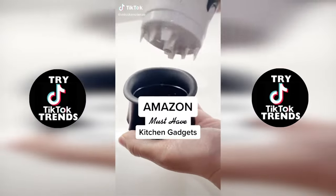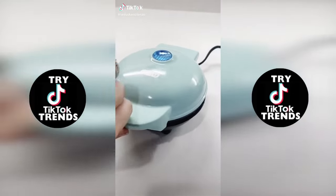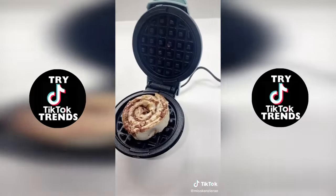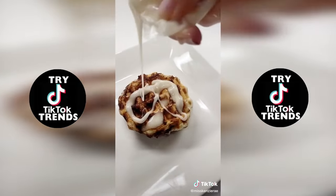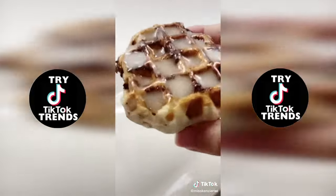Amazon must-have kitchen gadgets. First up is this mini waffle maker, and it's probably one of my favorite purchases from Amazon. We love making waffles and cinnamon rolls on this, and because of its size, it works a lot quicker and heats up really fast.